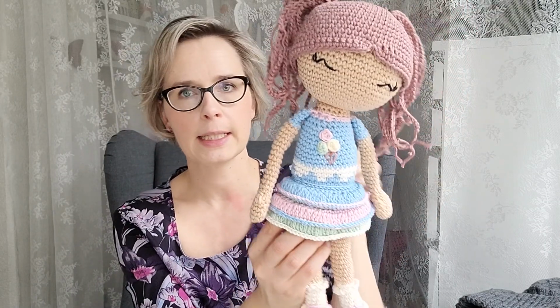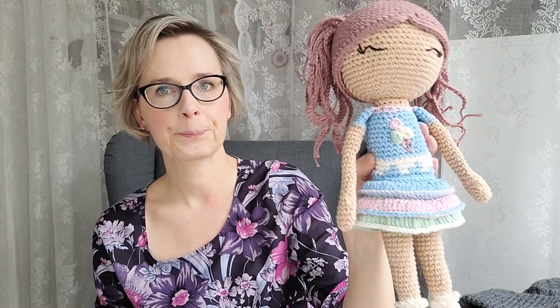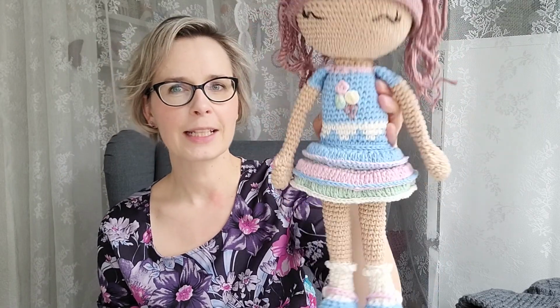The yarn is Drops Muscat from my stash. I didn't have to buy any new yarns for the doll. Drops Muscat is my favorite. It has been for about 5 years now for making amigurumis or dolls. But yeah, really, really nice doll.